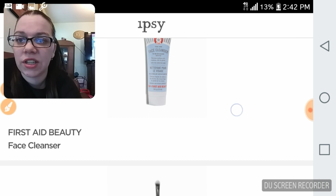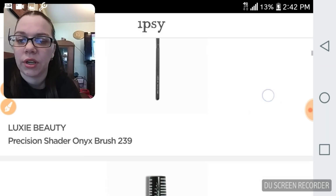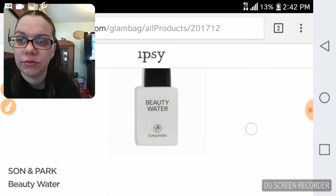So there's also the one that I got, PIXI by PETRA, Mesmerizing Mineral Duo and Orchid Ornament. From First Aid Beauty, a face cleanser. From LUXIE Beauty, there's the brush that I'm getting. From Lottie London, Lottie Lacquer and Riot. Woo! We have Sun and Park Beauty Water.